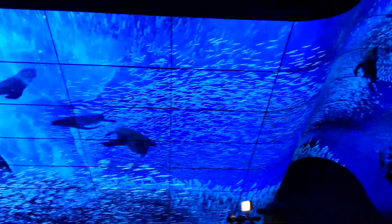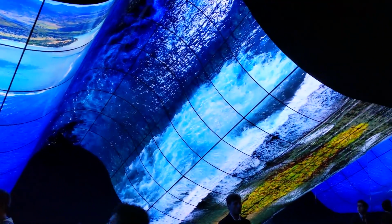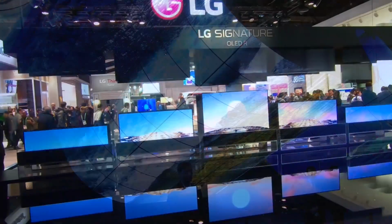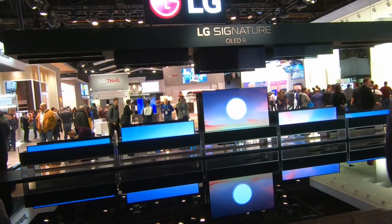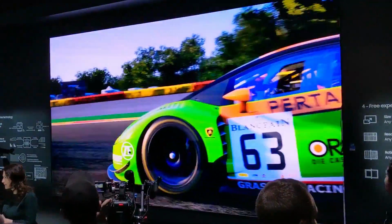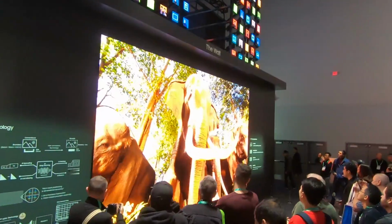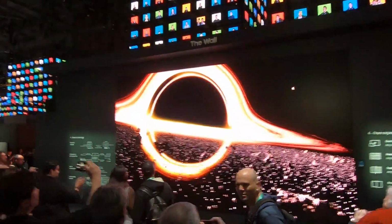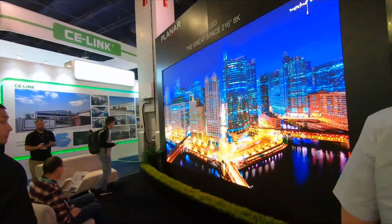LG's entry into their pavilion was absolutely stunning to just sit in for a time, but once you got in, you saw their roll-up OLED signature series of TVs ready for the market. Here is Samsung's giant wall TV, which is another showcase of the 8K technology, and they really stole a lot of people's time as they just sat and stared at that.